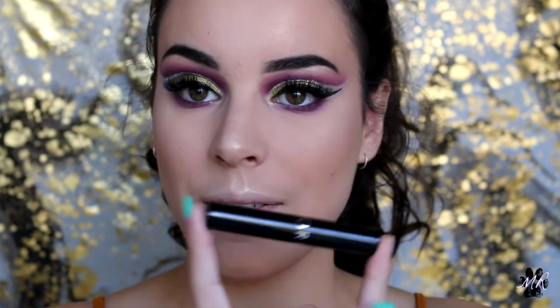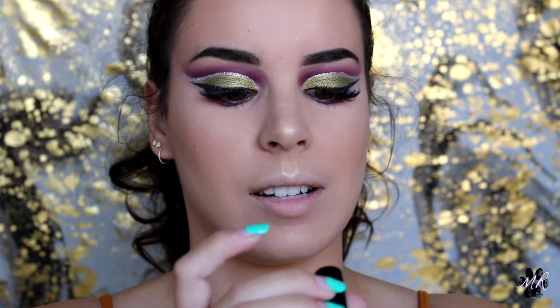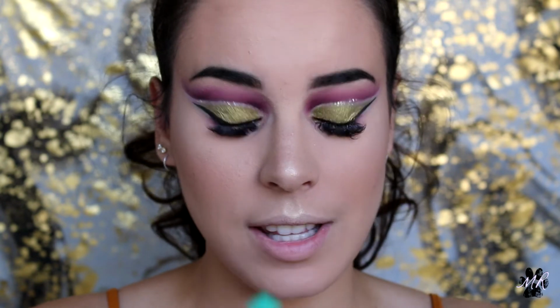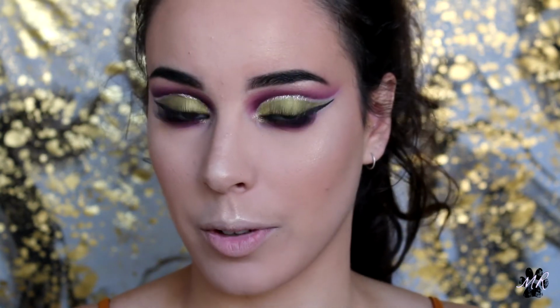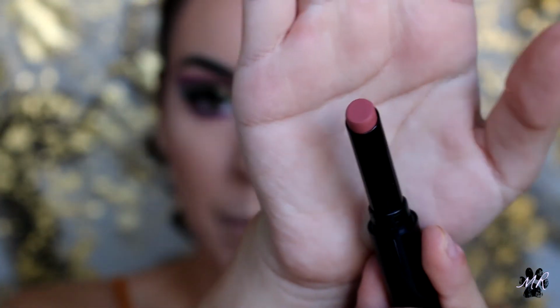Okay, so I apologize, my camera just died and I don't even remember where I was up to, but I'm pretty sure I am now doing my lips. So for my lips today, I have the Sephora Color Lip Last. I'm assuming that's what it's called. And I have no idea what shade this is in because it doesn't tell you. Oh wait, it says 27 on the bottom of it. So I'm assuming that is the shade, and it is this really pretty deep pinky, like rose kind of nude.